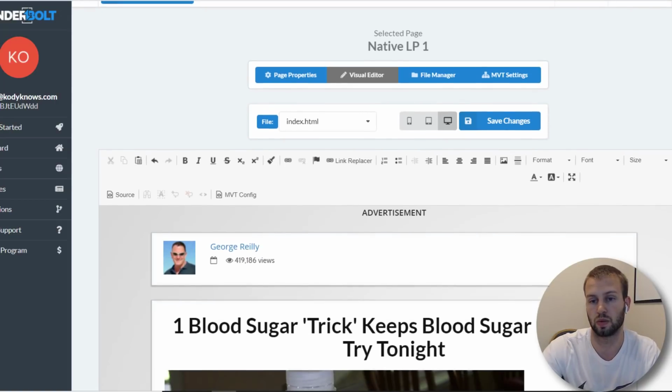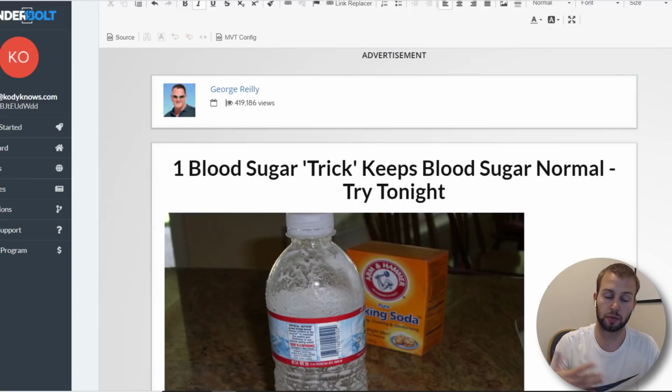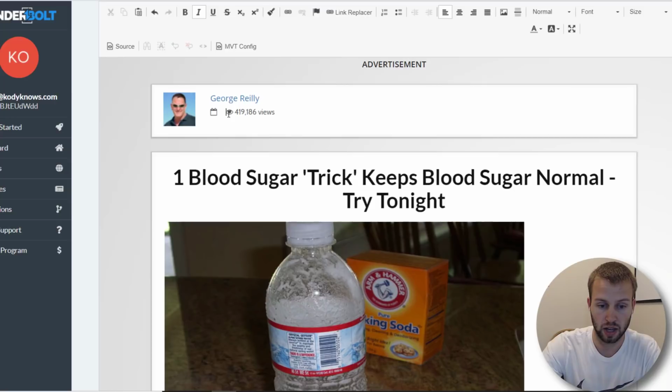So you never just want to swipe an entire landing page. You just don't want to do that, because you could get into legal troubles if you just copy and paste someone's entire website and just keep it as is and don't change anything. And I'm not actually running this campaign right now, but I'll show you what I would do.